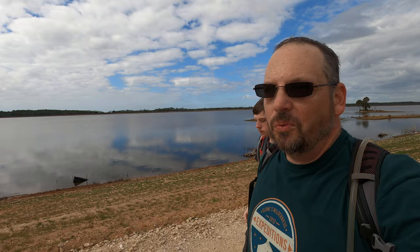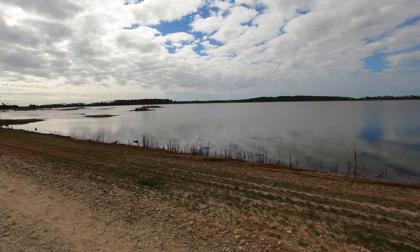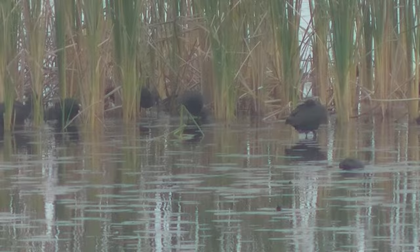Even when the birds that we're seeing get a little bit repetitive, it's still a great hike. I mean, you can't beat the scenery. A lot of good bird action going on. I think we just found us a little gator hole over here too.